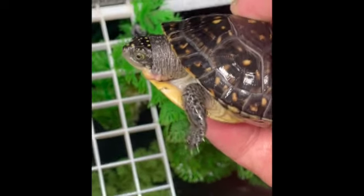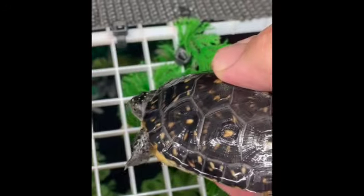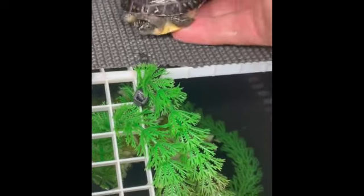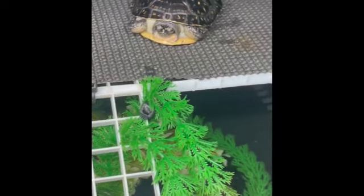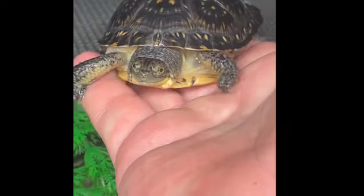Blanding's turtles are primarily aquatic. On cool days when it's sunny, these turtles may be seen basking on logs or land. In the heat of the summer, Blanding's turtles are active in the morning and evening hours, and may even burrow into mud to stay cooler during hot days. Blanding's turtles can live a long time, over 70 years.